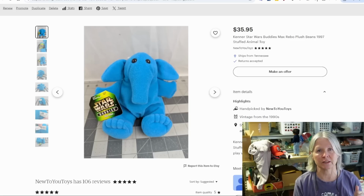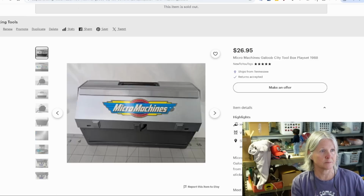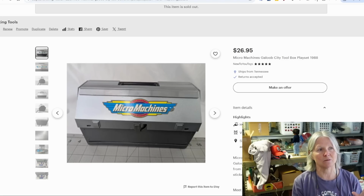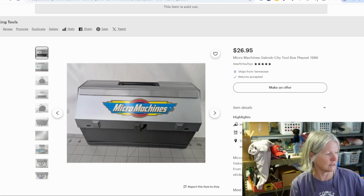I think this is the one that sells for the most in this series. It's Kenner Star Wars Buddies Max Rebo from 1997. It sold very quickly on Etsy for $35.95. Picked these up when we were in Missouri at a thrift store in Hannibal. This was Micro Machines, the city that was inside of a toolbox from 1988, and it sold for $26.95.